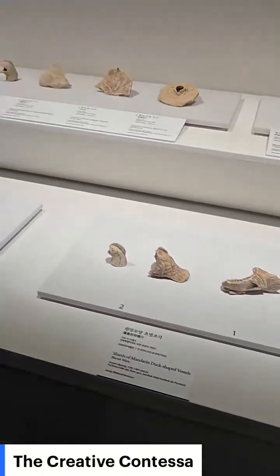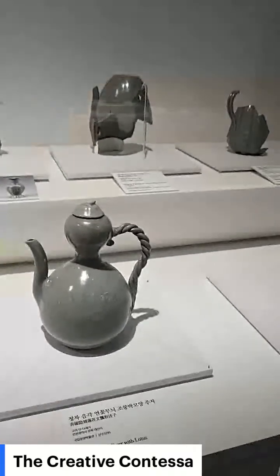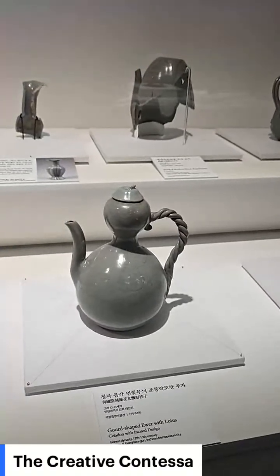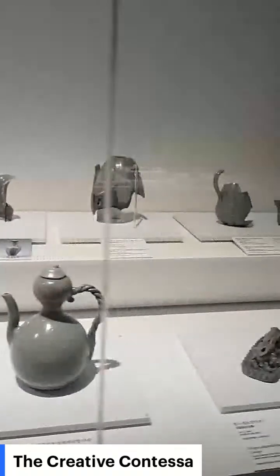I mean, maybe they probably can't see the detail of the petals. Oh, that's unfortunate. This is beautiful. Oh yeah, the gourd-shaped ewer with lotus. I love this style of ewer. I have a replica of not this one, but one similar to it in storage somewhere. We usually use it to serve wine.